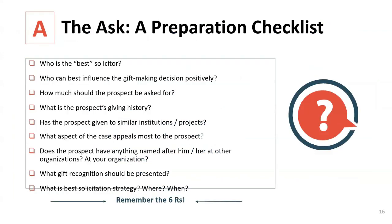So when we get to the ask, we generally want to know that we've earned the right to make an ask, meaning the relationship is such that the donor is going to receive us warmly. They're going to receive the ask with some level of seriousness. And how do you know that? Well, there's definitely a checklist that you can look at here that would give you confidence that you're in the right position to make the ask.